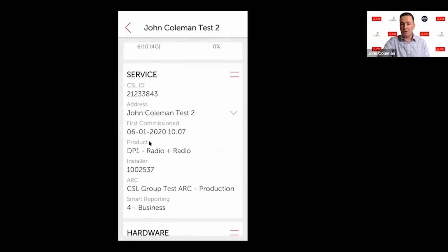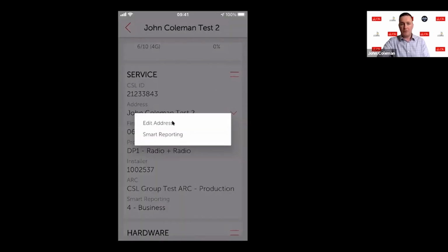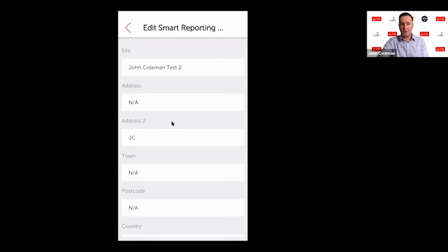When the site was first commissioned, the grade of the device, the installer code, so every installer has their own unique code, which monitoring station it's connected to, and smart reporting. I'll touch on smart reporting in just a moment. When we go on to here, this allows us to edit the address. So if you want to list all your different site details, you can put them on there. So you could have Mrs. Smith, Mr. Brown, whatever information you wanted to have on there.